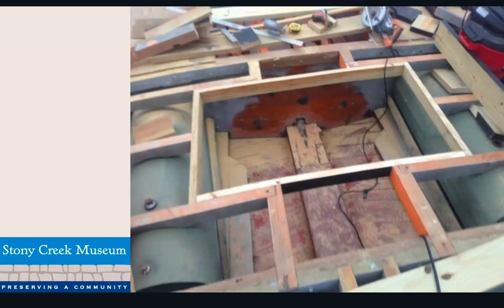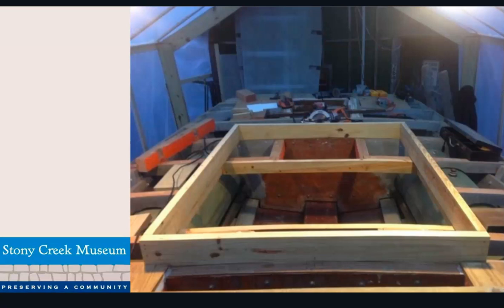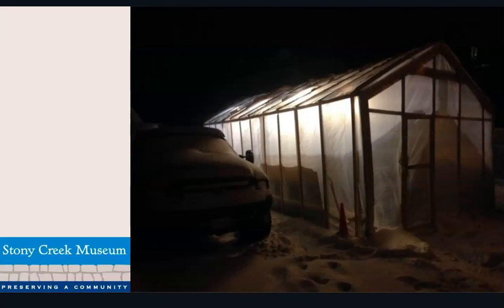And here we are. I've started to frame her out, and you start to see a little bit how massively the boat is built. She came with two 80-gallon Monel fuel tanks, which had to be plumbed in. And here we are. We're framing the base of the wheelhouse, which will go on afterwards. And this is a shot of the boat in the shed at night during the winter. We had a lot of snow that year, and we worked on her all winter long in there.